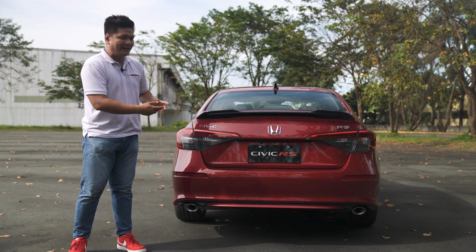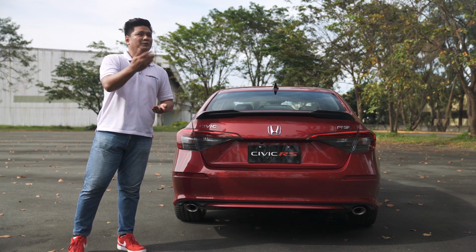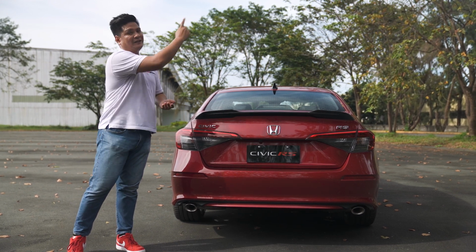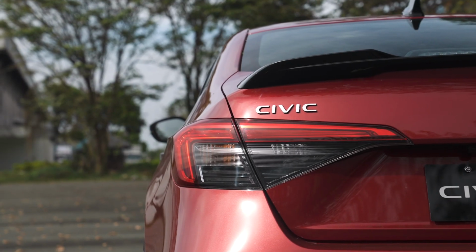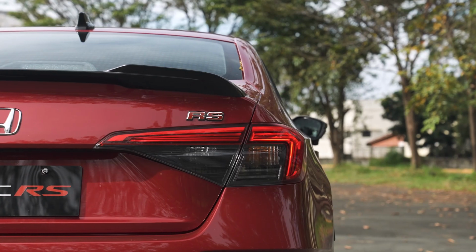Now, the tail lamps in the previous generation Honda Civic, you remember on my previous review, check this out here, I called them crab claw tail lamps. This time they dialed it down just a little bit, giving it a more traditional look.